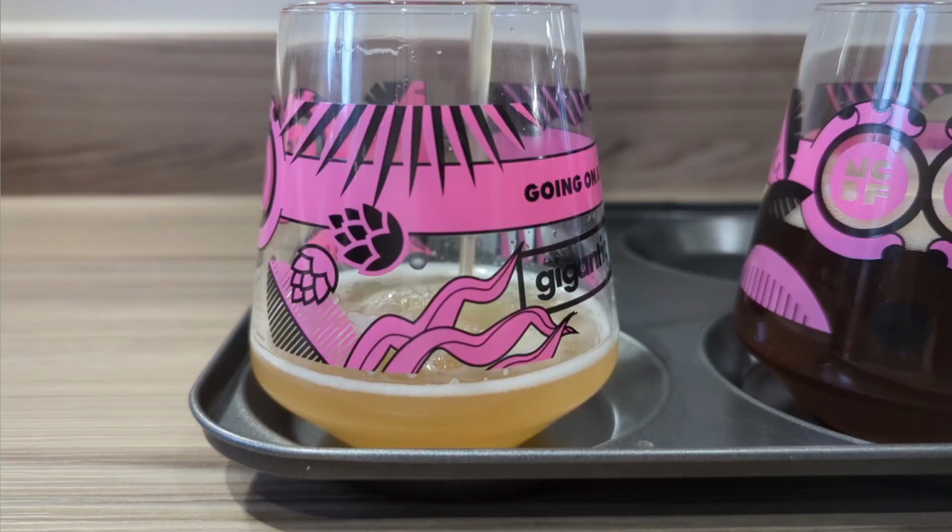But yeah, before I fill up too much on main, let's jump into the desserts. We'll get the other one cracked open, which is the one that I've tried before, the Jam Roly Poly Pale Ale. They're all 4.5% by the way. I don't know if I've mentioned that, but all the beers are 4.5%.